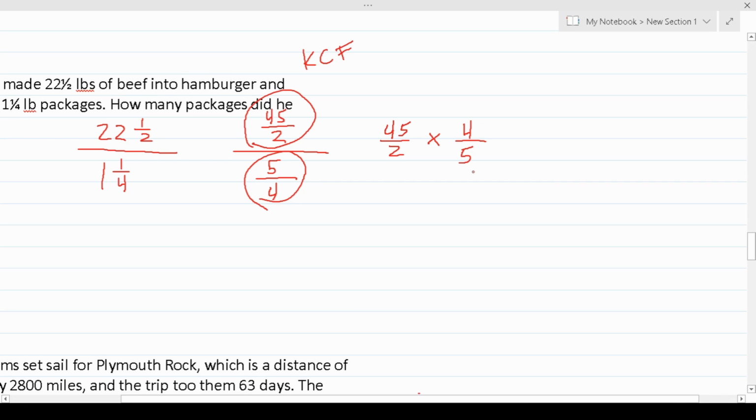And let's try to do some simplification to make this a little bit easier. I know 5 goes into 5 one time and 5 goes into 45 9 times. Similarly, I know 2 goes into 2 one time and 2 goes into 4 2 times. Again, we're just multiplying fractions now, so we're going to multiply straight across. This becomes 9 times 2, which is 18, and then 1 times 1, which is 1. Anything over 1 is itself, so this is just 18.